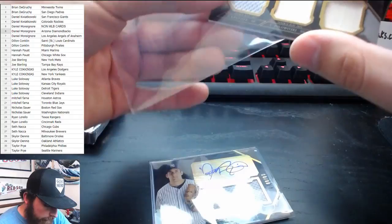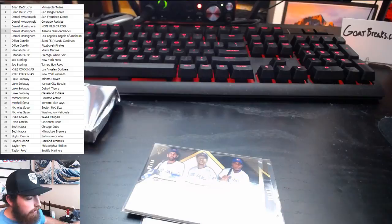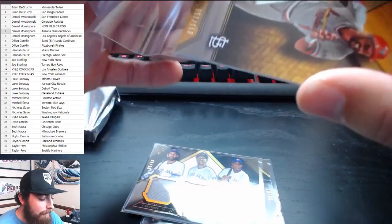I'm going to penny sleeve all these first, and then we're going to put those in the hard boxes. How much were the spots in this box? They were... how much were these? I think 35. I can't remember off the top of my head.